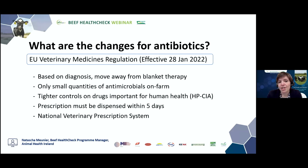Only small quantities of antimicrobials will essentially be allowed on farms. So there's no longer a case where vets can just give you a bottle just in case you need it in the future. Here's a bottle of some antibiotic. We can't really do that anymore. For emergency treatment, we can only give you a small amount for something that you've maybe had a problem with in the past.